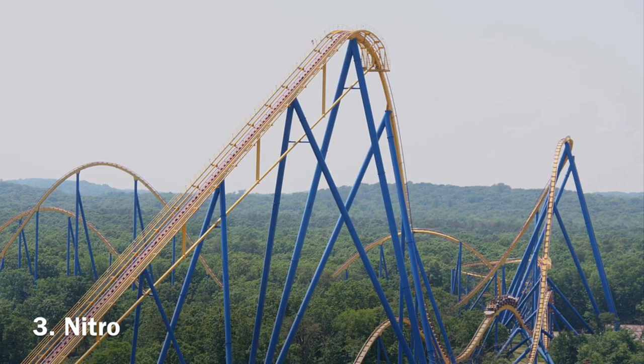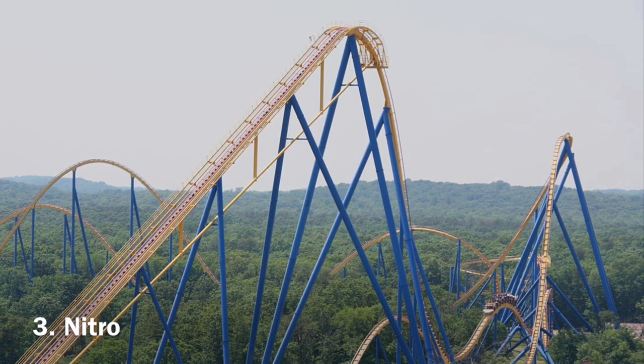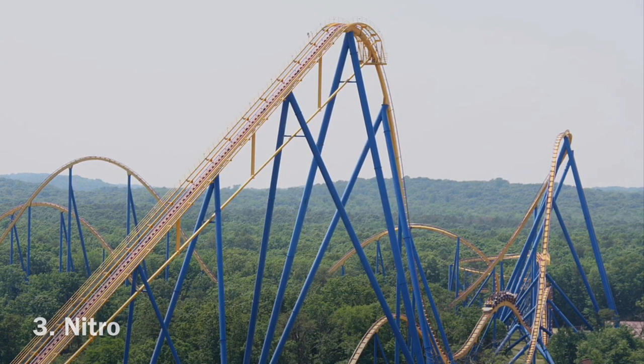I really like that drop. The drop feels like it lasts forever, and the clamshells, when they don't staple you, provide some great floater airtime. This is just a fun hypercoaster, and one of my favorites out there. I prefer this over Intimidator at Carowinds, without a doubt.